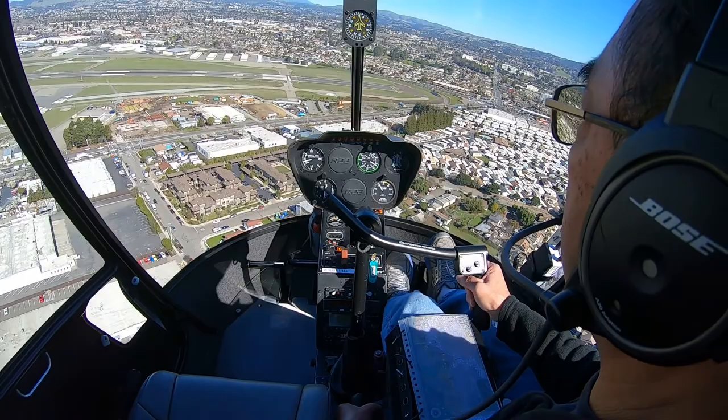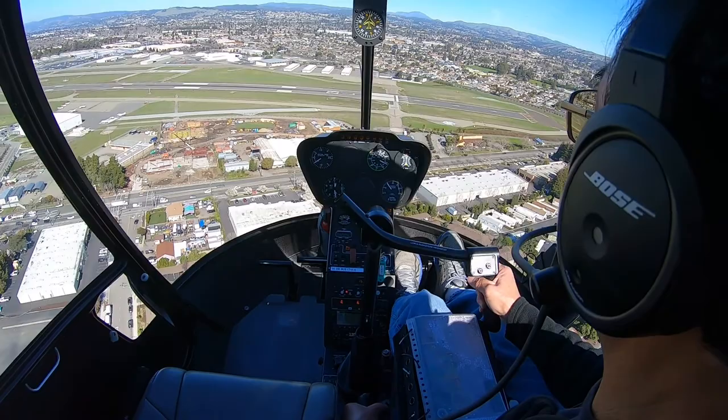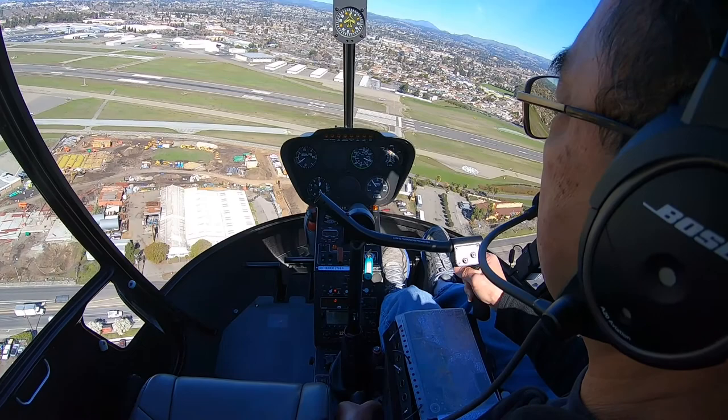Tower, station air 309er, 3 mile final. Station air 309er, thank you, runway 28 left, clear to land. Clear to land, 28 left, 309er.